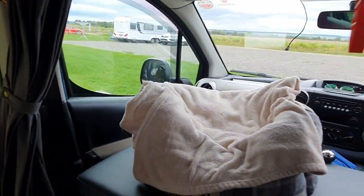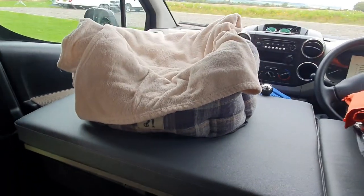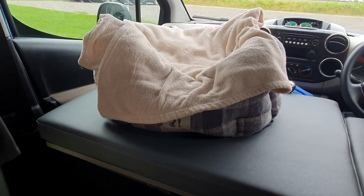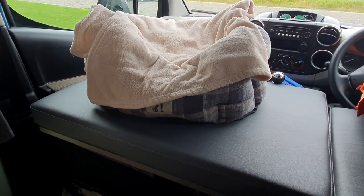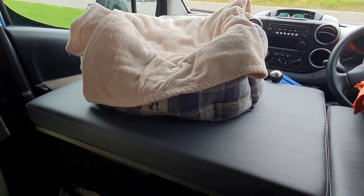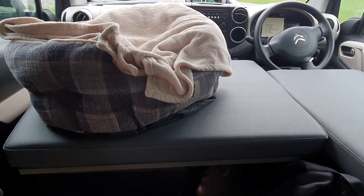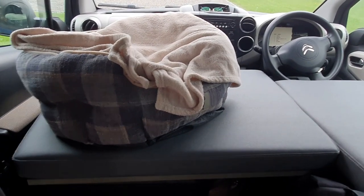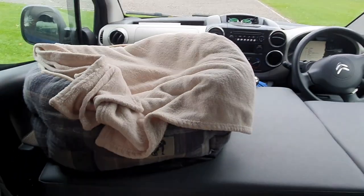You can see we've got it set up slightly strangely because Bernie and I don't have a roof box. And we thought, how are we going to carry those huge Chapel Motorhomes boards without a roof box? So we came up with an idea. So this is where we've made a few changes to the way that the bedboard system works. And as you can see, it makes an excellent space for the dog.